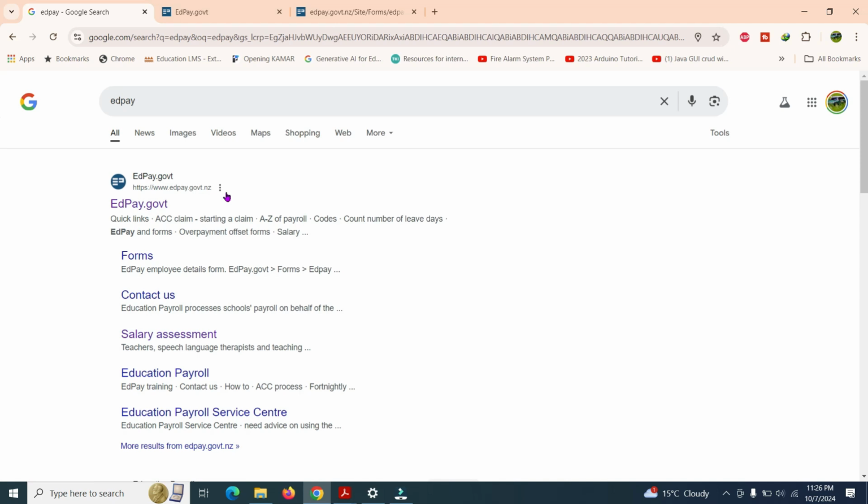Now, why is salary important before applying for a visa? Because when I was doing that, I was asked to provide the per hour wage, like how much I'm going to get paid per hour. So EdPay is the third step, and then the fourth step is applying for the visa and then coming to New Zealand and starting work here.